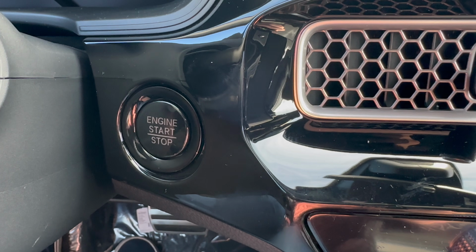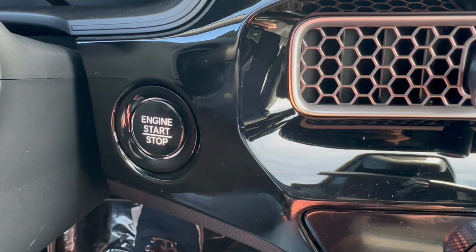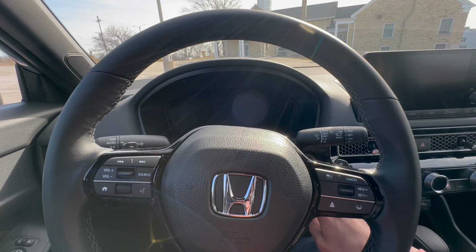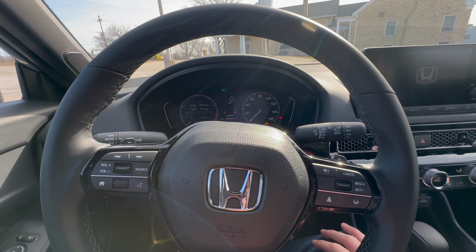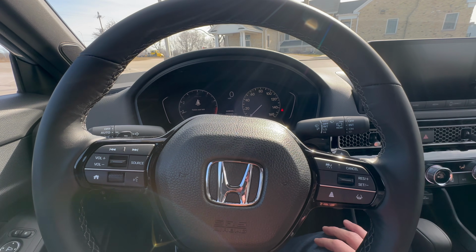And you can see your engine start stop button pulses white. It's going to pulse red in the Type R, but you put your foot on the brake, and then it stays solid white. Kinda cool. And listen to the seatbelt chimes as I start the car up. So it's not as bad as Mazda, but still not great.